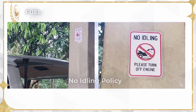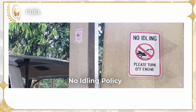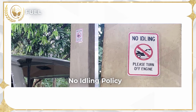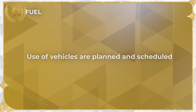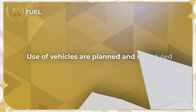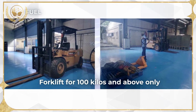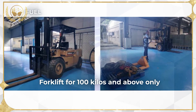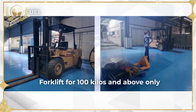Number 2. Fuel. Avoid idling of vehicles while on halt or waiting, in compliance with NPC's no idling policy. Use of vehicles is planned and scheduled to avoid unnecessary trips. Forklift is used only for lifting cargoes 100 kilos and above. Otherwise, pallet truck is used.